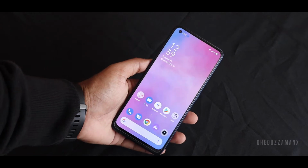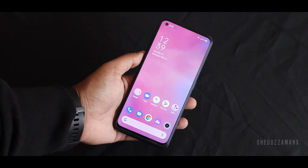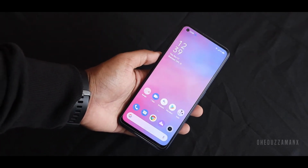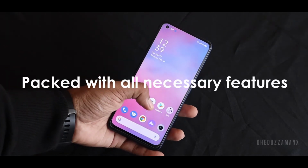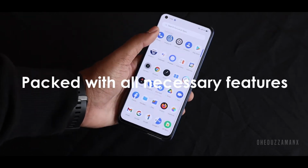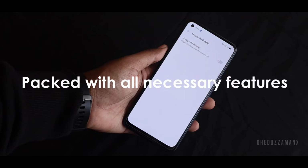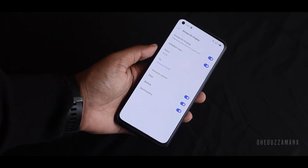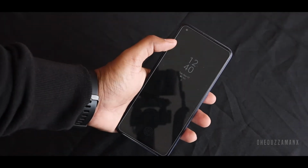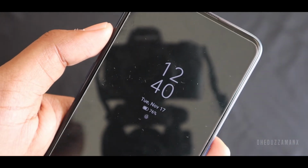I really like this device and I can easily use it as my daily driver. Even though I come from the Realme 6 Pro, which has a 90 Hz panel, because of the animations and everything, I can easily enjoy this device without facing any kind of issue. And because of this AMOLED screen, I also get always on display. If you are familiar with it, you know how useful this feature is, because you don't have to unlock your device every time to see if you have any notification or not.